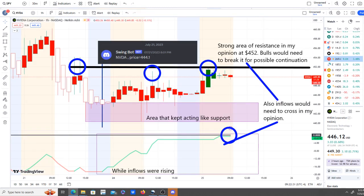And now you're seeing this other chart, which I shared today in the pre-market. And I stated, right, you could see the same line there. And I put the swing bot notification there at around the 444 area. It was already opening up from yesterday to today at 449.